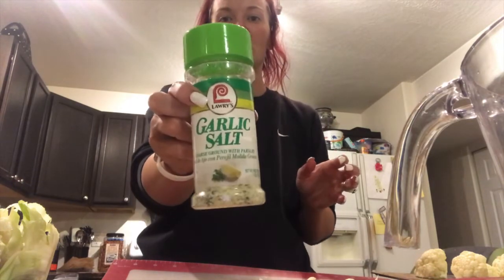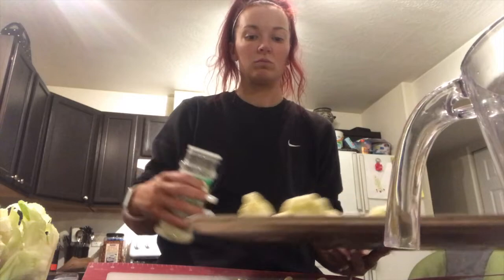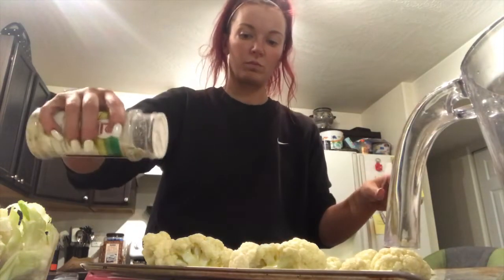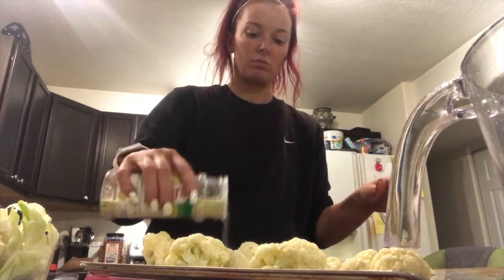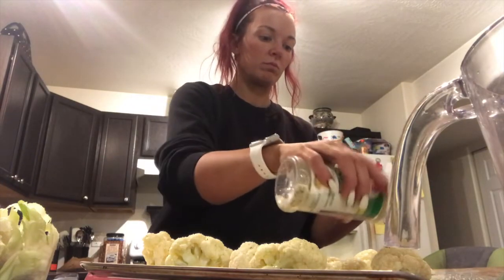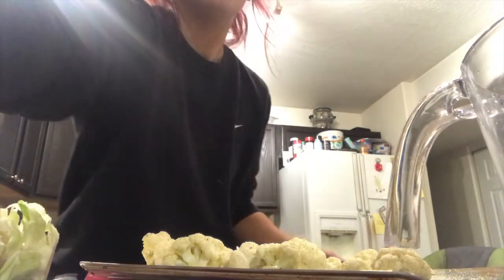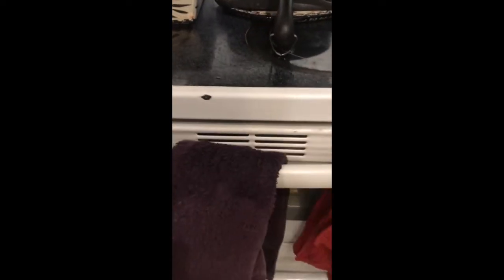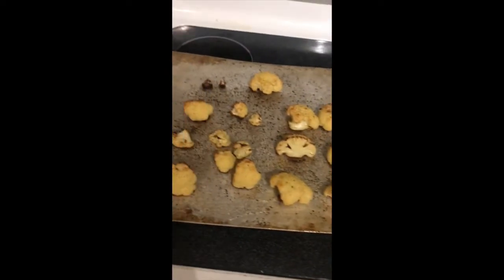And then I'm going to use the Lowry's garlic salt and just sprinkle that over the top. And a good amount on there. These are so good. My mouth's watering just thinking about them. Alright, and that's what it looks like. And we're baking in the oven for 20 minutes at 450 degrees. And there they are. So good.